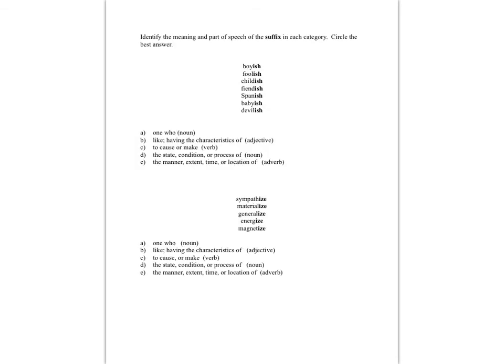In this next section, I've given you words that share the same suffix. And what you have to do is figure out 2 things. First of all, what does that suffix actually mean? And once you figure that out, what part of speech? So we have a list of words that end in ISH. Boyish, foolish, childish, fiendish, Spanish, babyish, and devilish.